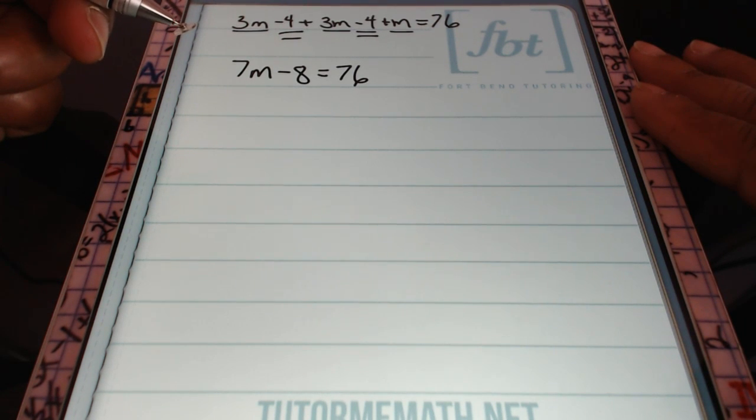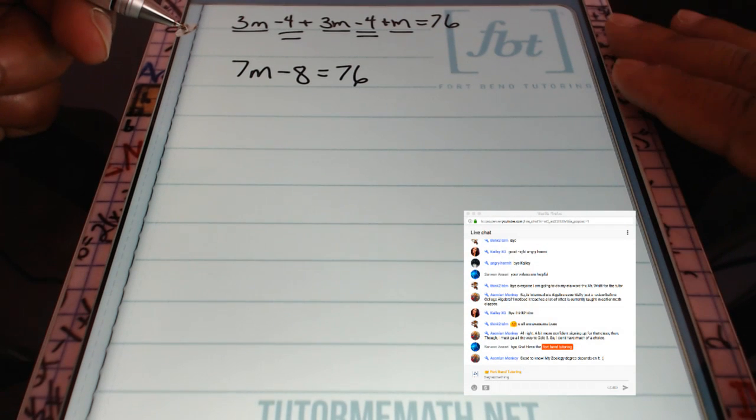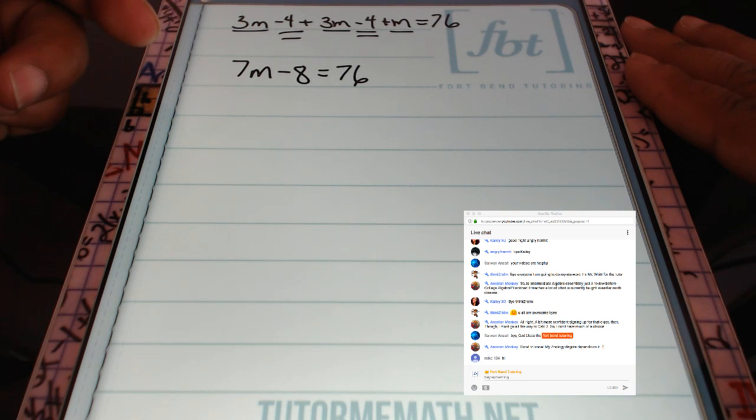All right. So Mr. Monkey says, good to know. My zoology degree depends on it. Good stuff. Yes. So you'll need to have that foundation strengthened before you get into those calculus classes, Mr. Monkey. From here, we're going to be, hey, what's going on, Mike? Good for you to chime in on us.